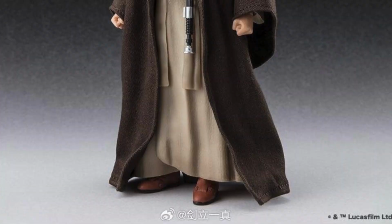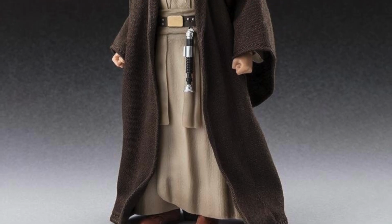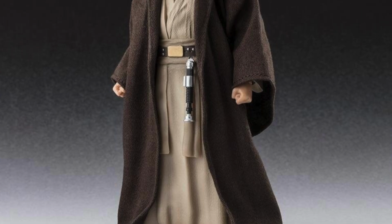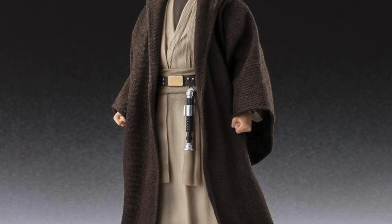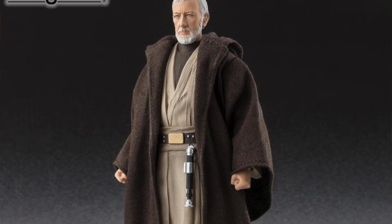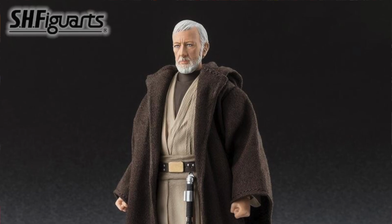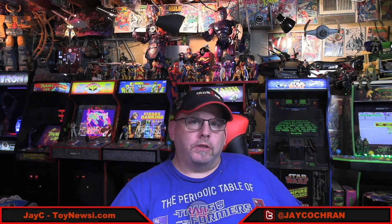For you Star Wars fans, we have a new look at the upcoming SH Figure Arts Episode 4 Obi-Wan Kenobi figure. This figure has not yet gone up for pre-order, but this is our best look at it. It should probably be going up for pre-order soon. You can see it does come with a soft goods robe. So again, this is an updated look at the upcoming SH Figure Arts Obi-Wan Kenobi from Star Wars Episode 4.